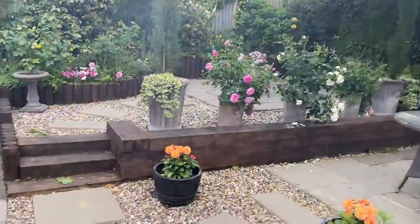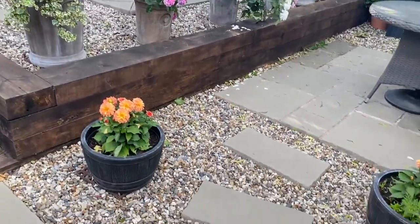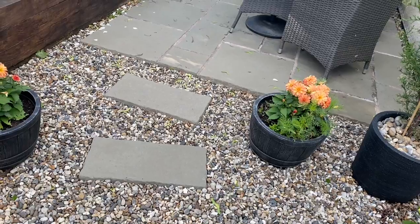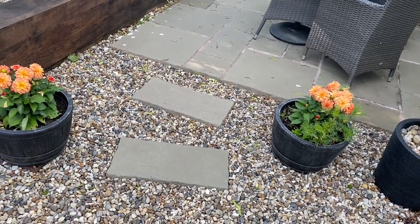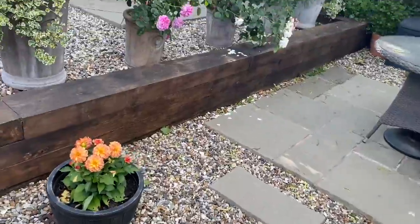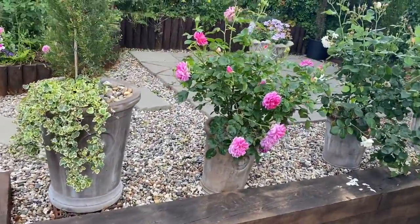Wind chime making a beautiful sound. We have the beautiful dahlias over here in the pots, looking really, really good. And actually, if you leave them in pots here where I am in Shropshire, they've actually come back in previous years from other pots. So I'm hoping these two do as well because these are new.